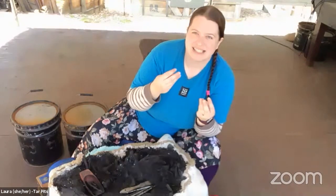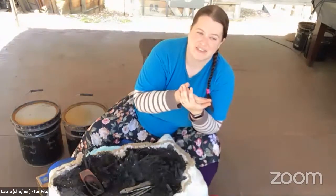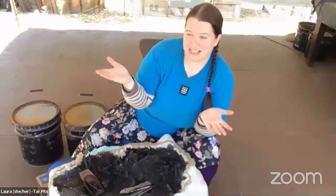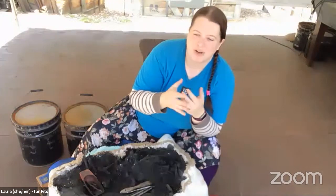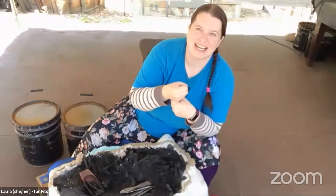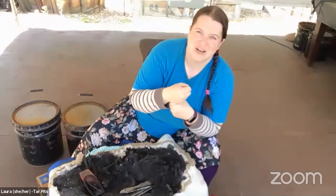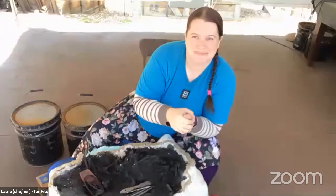Whereas the softer things like the fur and the flesh would likely have rotted when the animal first died and not necessarily been preserved. Also, it wouldn't be preserved by the asphalt because it doesn't have the same structure for that asphalt to go in and protect it. Whereas the chemistry of what bones and teeth are made out of is a lot different. Cool. All right. Thank you.